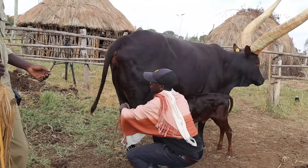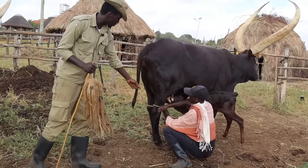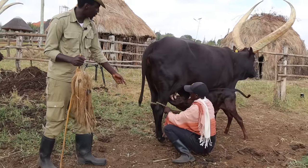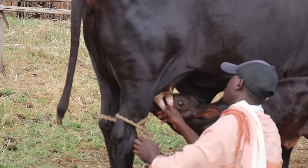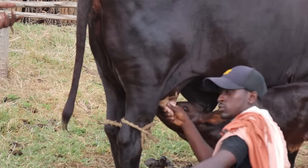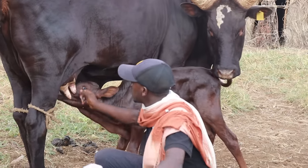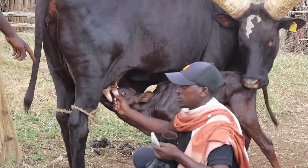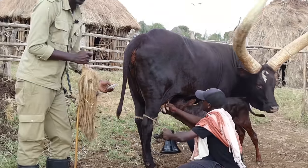He's restraining the animal for the milking process. This rope here is used to tie the cow's legs so that you can be able to milk it comfortably without it kicking the milking pot, and also without getting any injuries from the cow, because these are animals. This rope here, we call it emboha. Okubohera.